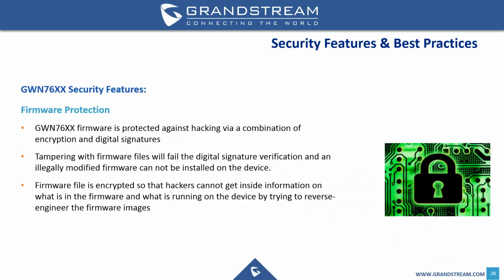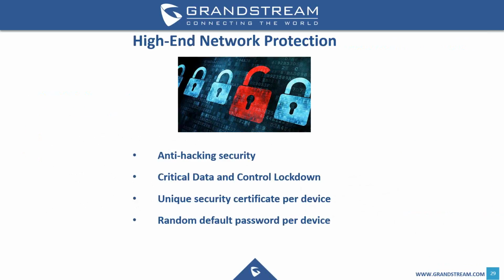The firmware file is encrypted so that hackers cannot get inside information on what is in the firmware, what's running on the device, by trying to reverse engineer the firmware itself. That's what this prevents. I believe this is the last slide that I have here.